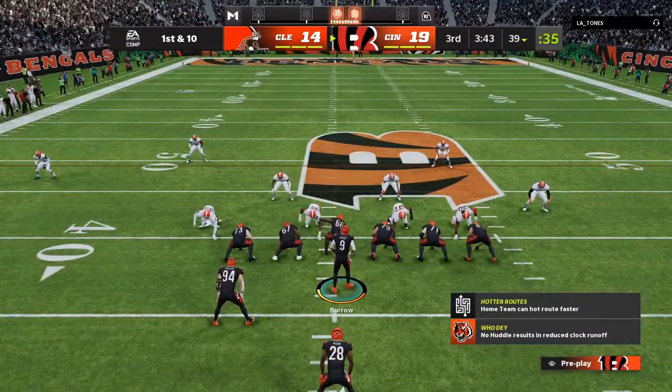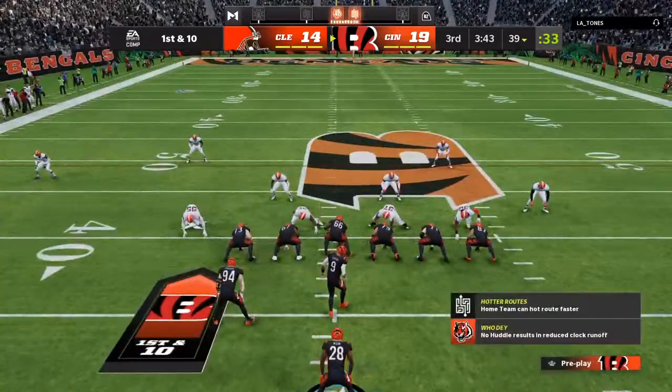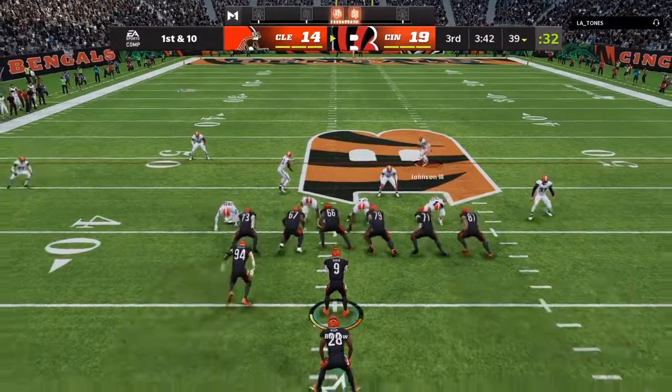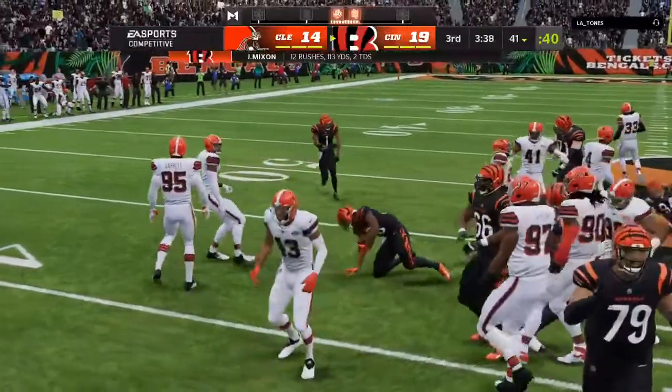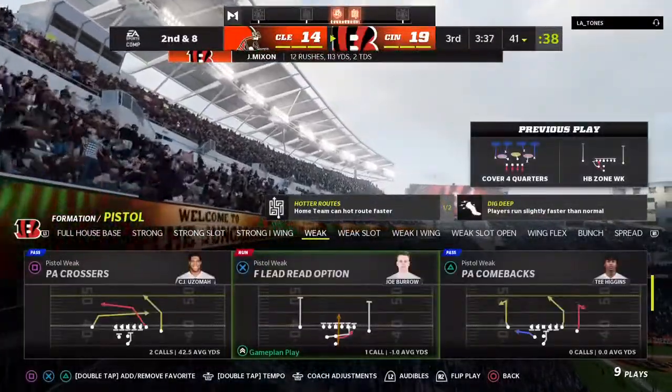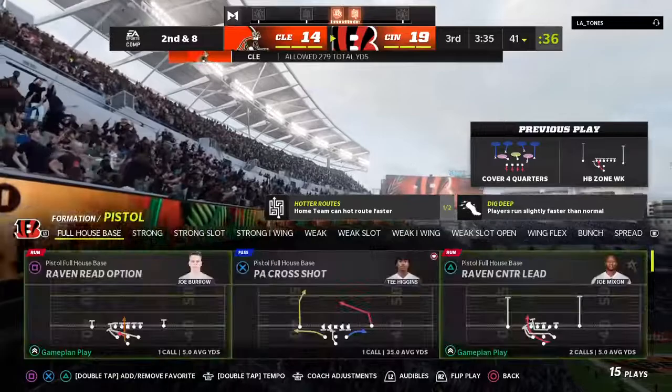Burrow going to lead up the Bengals here, 1st and 10 at the 39-yard line. He'll hand it off here. This is Mixon. And nothing much materializing there on the 1st down run. He'll get a couple, and that's it.